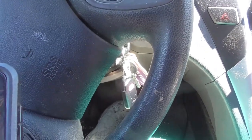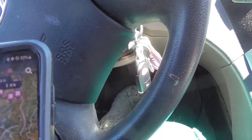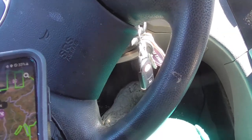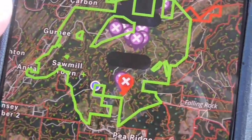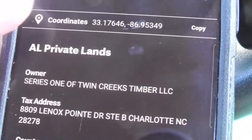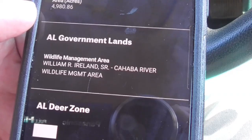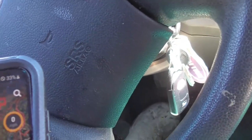So let me see. Just kind of push down. So you can see here. Let me zoom out. There we go. I'll zoom out. Look at this. This is the big parcel we're on. And you can see here, scroll down, tells you who the owners are. And this is a timber company, obviously. And you scroll down, and it'll tell you right there, government land. So you know that's part of the WMA. So as long as you stay there, you're good.